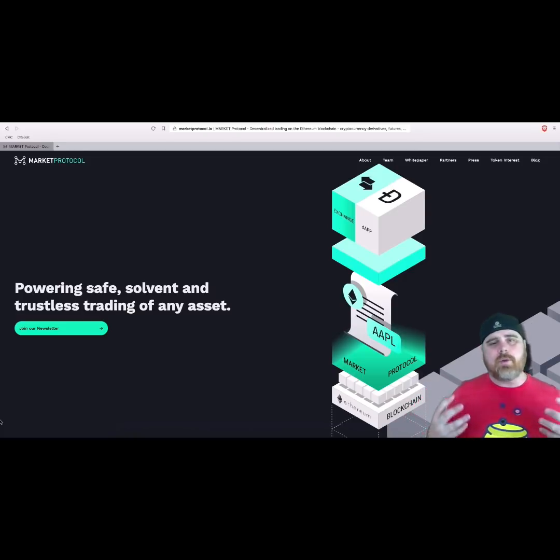And basically what people are looking for in these investments is a lower level of volatility. Because as we know, with cryptocurrency, one of the big issues is the volatility. In the traditional stock markets and commodities markets, people are able to hedge their bets. You can even look at something like airlines hedging their bets.